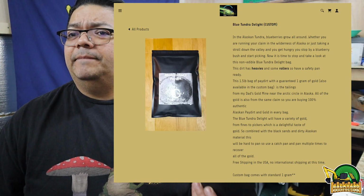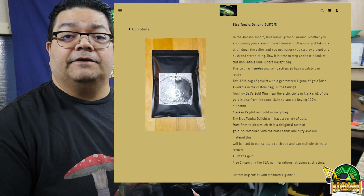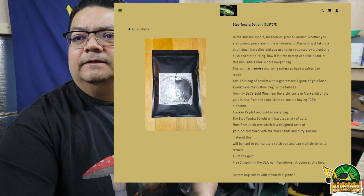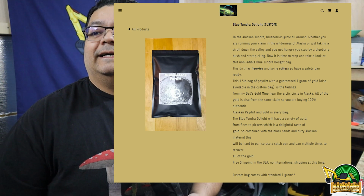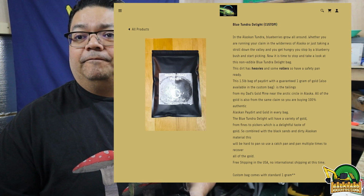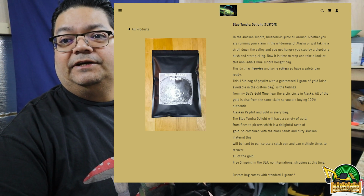This is a 1.5 pound bag of Paydirt with guaranteed 1 gram of gold. And you can also customize it. So you can tinker the bag a little bit, throw more gold in there if you want a really rich experience. Tailings from his dad's gold mine near the Arctic Circle in Alaska. All of the gold is also from the same claim, so you're buying 100% authentic Alaskan Paydirt and gold. The Blue Tundra Delight will have a variety of gold from fines to pickers, which is a delightful taste of gold. So combined with the black sands and the dirty Alaskan material, this will be hard pan, so be sure to use a catch pan. Free shipping in the US, no international shipping, but $70 to your door.